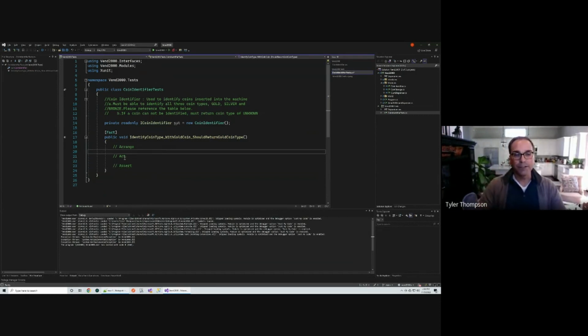Okay, so arrange, you don't always have to have these comments. It's just something for us to understand what's going on. What we do at the start of the test is we say, okay, let's get the test ready. In this case, we need to get a gold coin because we don't have a gold coin. Then when we do our act, we're going to actually do the test. We're actually testing the thing and getting back a result, whatever it might be. And then we're asserting. We're saying, okay, after that transaction has taken place, what do we expect to look at? And that's what we're going to build right now.